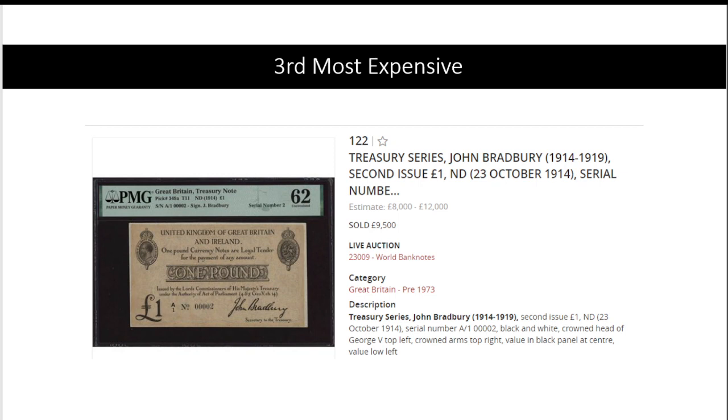And we're going to the third one, and this time UK or Great Britain. You don't really see that much from the UK. So this is United Kingdom of Great Britain and Ireland. This is Pick 349A for a pound, a very low serial number, number 2, and that's why it's such a high estimate, also because it's a PMG 62, so still uncirculated in the lower uncirculated grade.